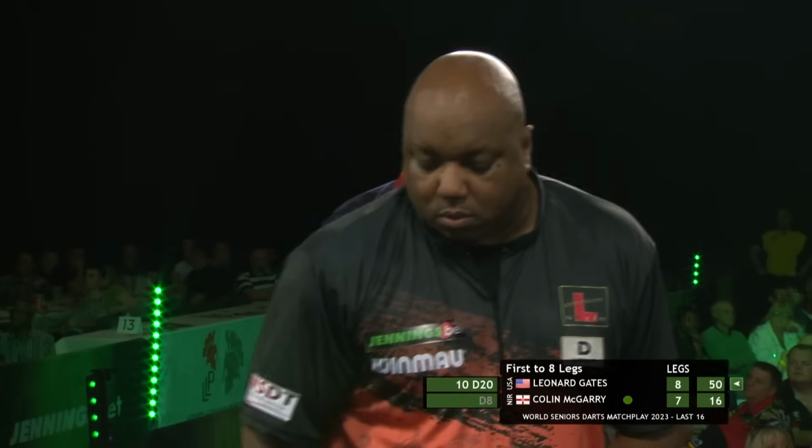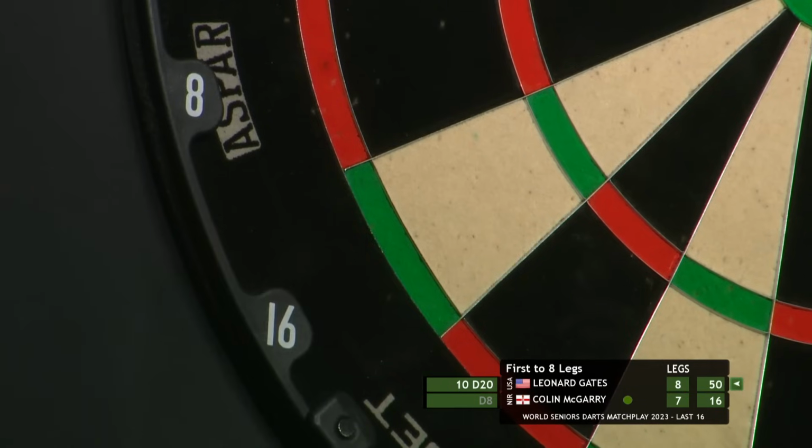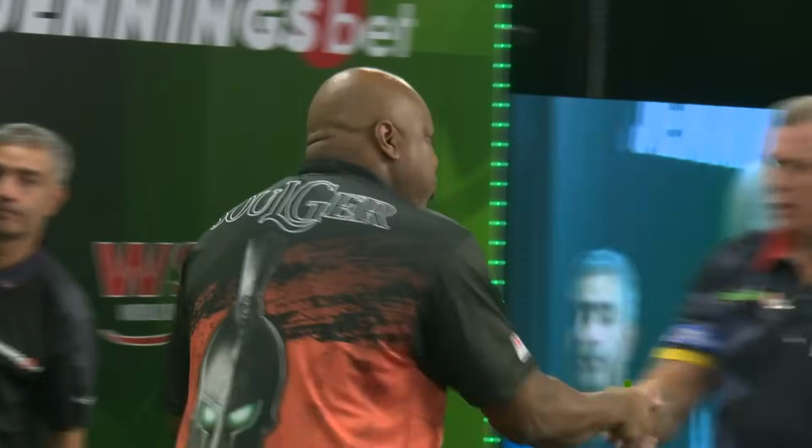Two more for the match. Double 16. Becomes one at double 8. And this time, Gates gets it done. It was a real battle against Colin McGarry.